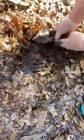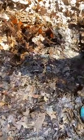So if you look, I just took off one layer of leaves and look at how dark that all is already. If I keep digging down, look at that. Oh, another worm. Another couple worms. A snake. No. No. But if you look, this is starting to break down. I'm gonna get really deep in there, and we've got good dark dirt.